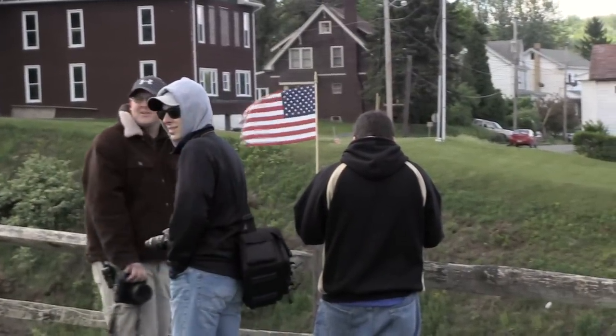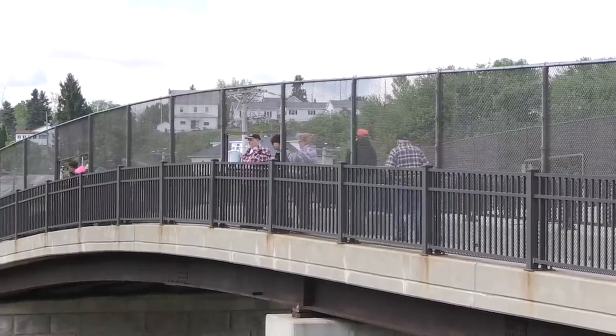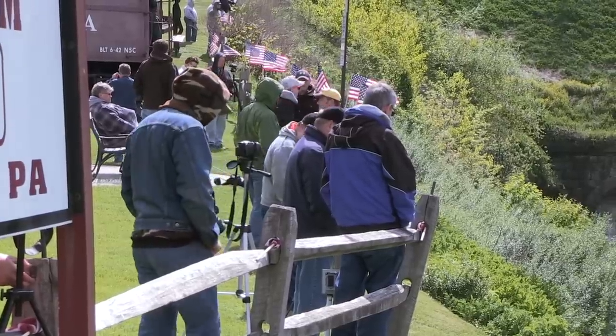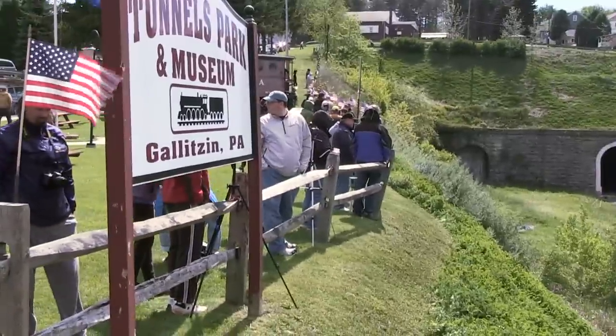Despite temperatures in the low 40s and a 25-mile-an-hour wind, rail fans were not put off from seeing this spectacle this morning. I was one of the first there. Then a few more showed up. Then a few more. Then a lot more. Everyone staking out his piece of real estate in hopes of getting the perfect shot.